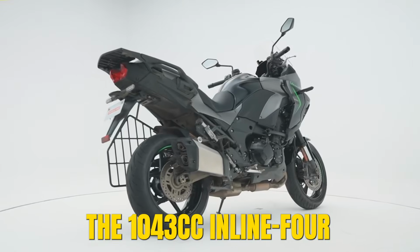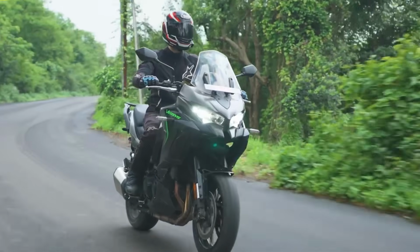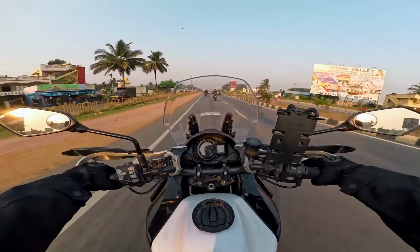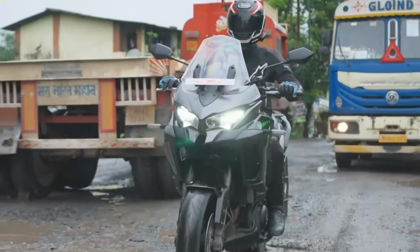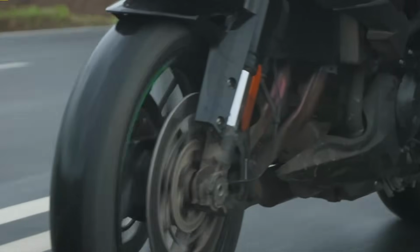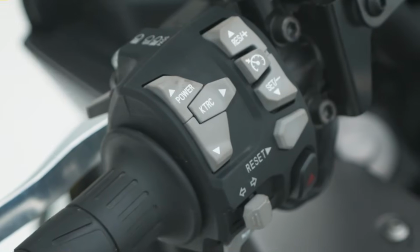The 1043cc inline-4 is tuned for smooth, sustained output rather than aggressive top-end thrills. It runs relaxed at highway speeds, manages heat well, and has a reputation for staying mechanically stable deep into high mileage. Internal failures are rare, it doesn't burn oil, and service intervals are reasonable for a bike in this class.